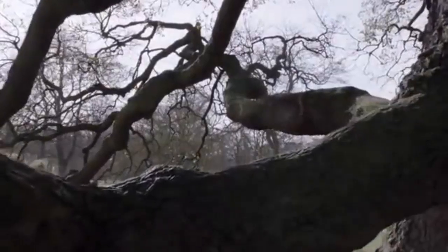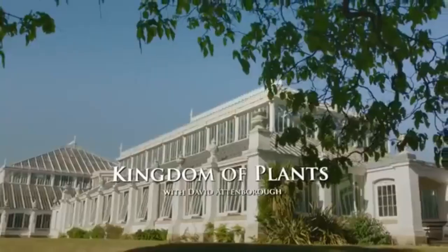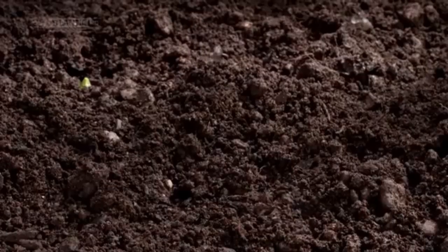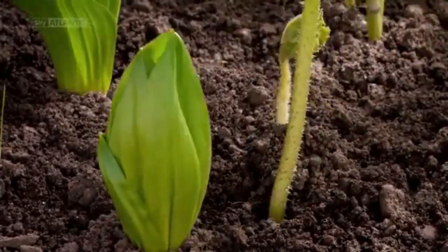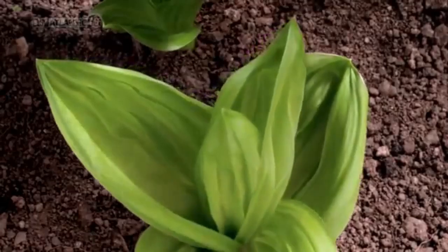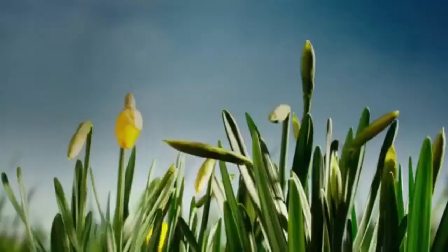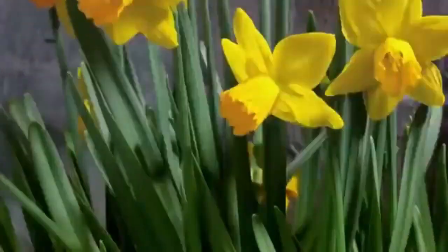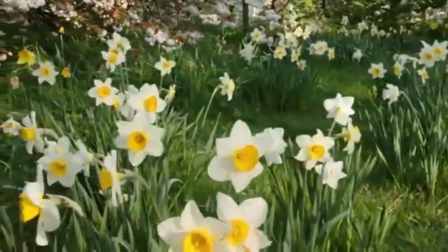But eventually the sun begins to rise higher and higher in the sky, the days get warmer, and spring arrives. Light and heat-sensitive molecules inside plant cells are the triggers of germination and flowering. Timing is critical. Bloom too early and frost can kill a plant. Too late, and it can be swamped by the growth of its rivals.